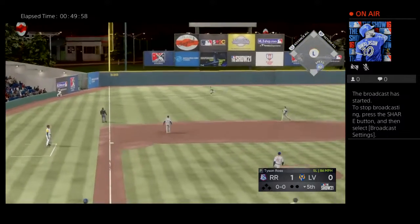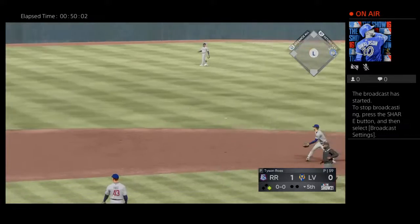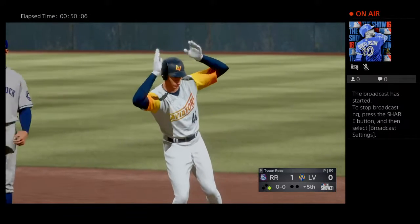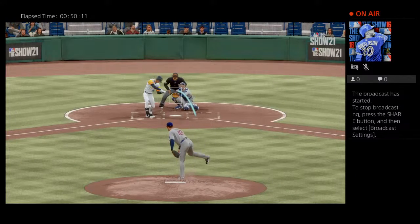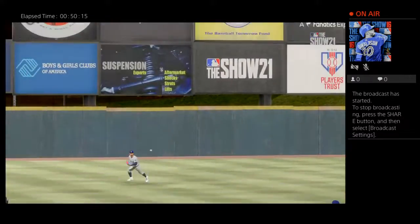Swing and a looper to left. Here comes Calhoun, but he won't get there. It falls in. Hey, so far it's been easy pickings for this pitcher. He's gone through this lineup almost unscathed. But right there, leadoff single, middle part of the game. Let's see if he makes an adjustment before they do.